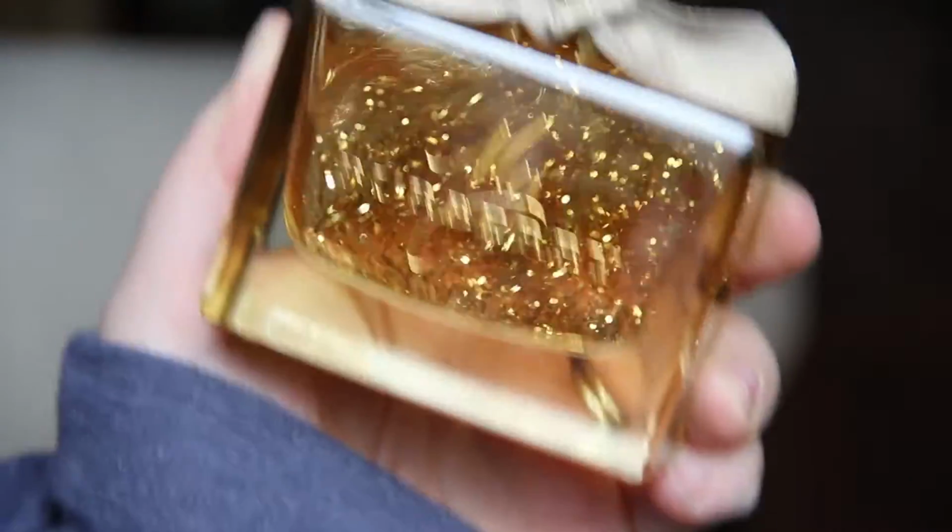Let's just spray. I think it's a classy smell. Love the cap, love everything about it. I mean, of course Burberry would do some gorgeous packaging. You can see the little flecks of gold that are sparkling around in there. And it smells good. I love the smell.